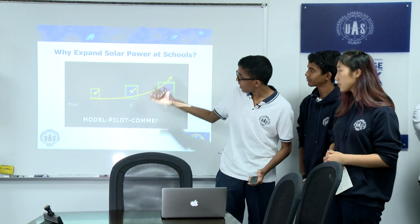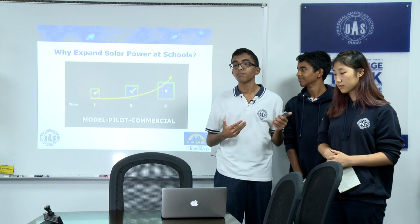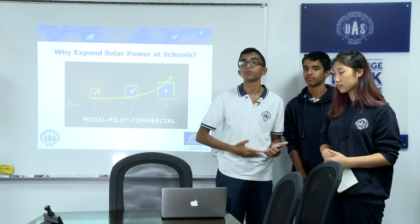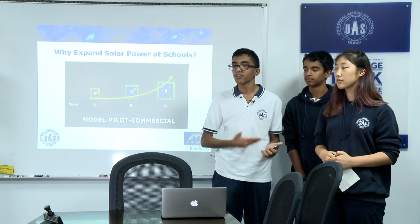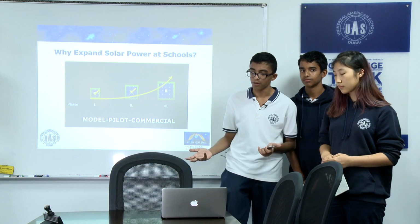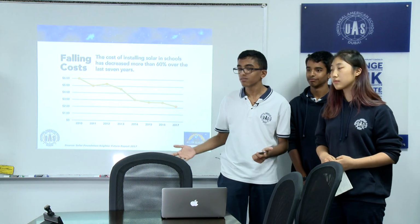So this is showing the model, pilot, and commercial. Along with the commercial system, we would also like to have a pilot system, which is a small test solar panel that we can use for educational opportunities, testing what you can do with it and how solar panels work, so that they don't interfere with the commercial system, which is for saving costs.